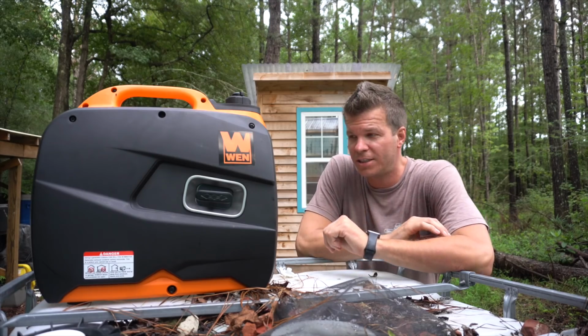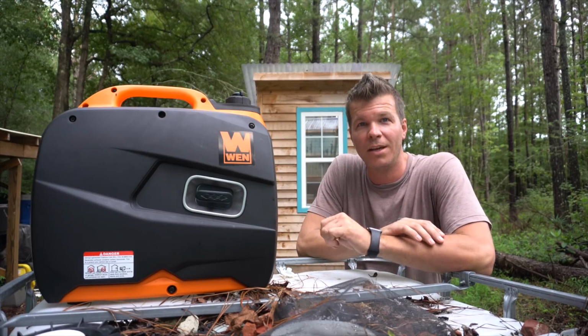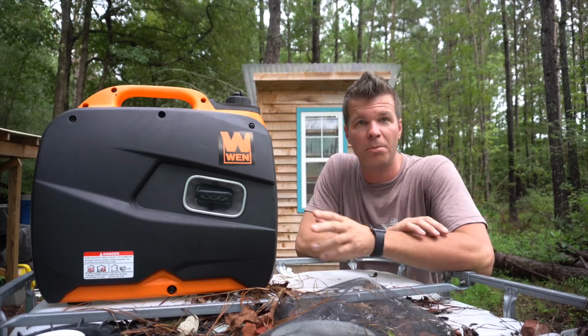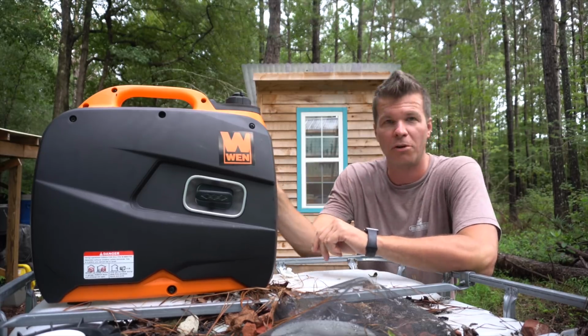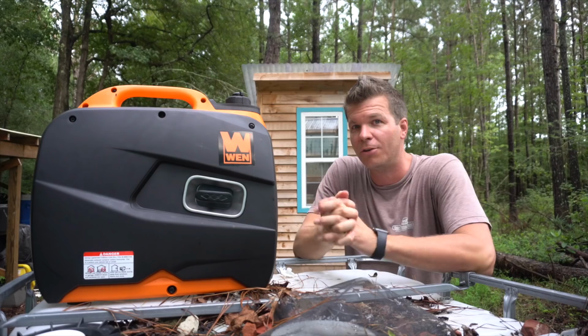And the parallel operation is, I know some of you are thinking 2,000 watts wouldn't be enough to run my system when I'm not using my solar setup. And that's true, it probably wouldn't be, but this one has an adapter if you want to run parallel. So you can put another one of these right beside it, buy the parallel kit, and you'll have 4,000 watts. Top, there's an easy to read gas gauge.